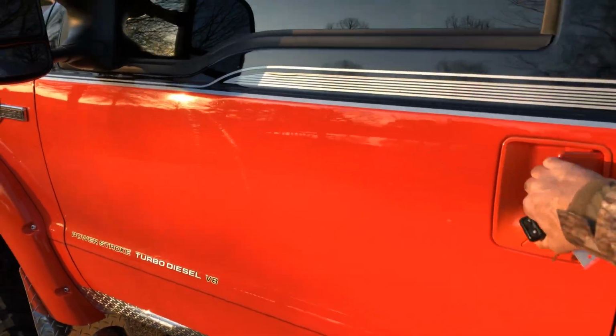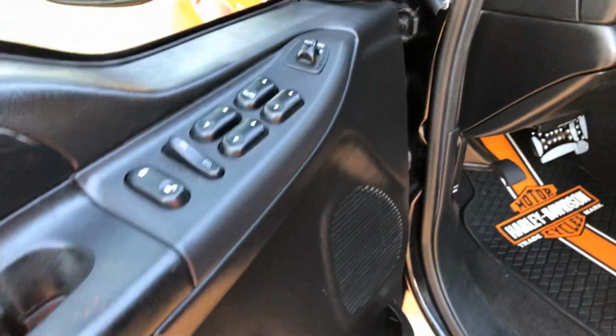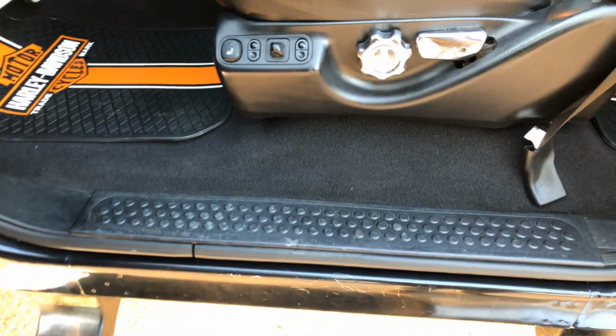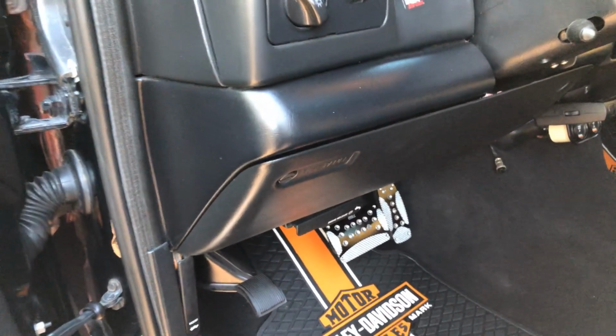Keyless entry. Got nice tinted windows. We're going to have power windows, power locks, power heated mirrors. Got power seats on both sides with lumbar. They're heated leather seats. They're in good shape. My guy's going to come here and make it look a little better, but they're in good shape. Automatic headlights.